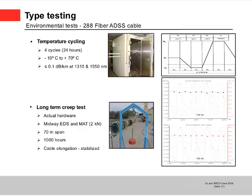During the long-term creep test, the actual hardware or cable clamp is used in conjunction with the cable. The load to be applied is calculated at midway between everyday stress and the maximum applied tension. The actual installation is simulated by hanging weights over a pulley, which is attached to the cable and clamp, as shown in the bottom photograph.